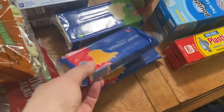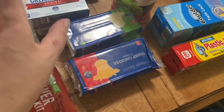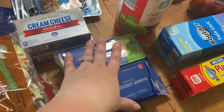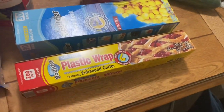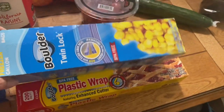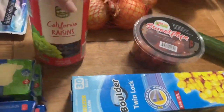I got two blocks of sharp cheddar. These were $1.85 a piece, I believe. I got two blocks of mozzarella cheese. Needed some plastic wrap, so I got a box of that. I also got a box of freezer bags. Again, getting ready for garden season. Want to make sure I have a good stock of those.